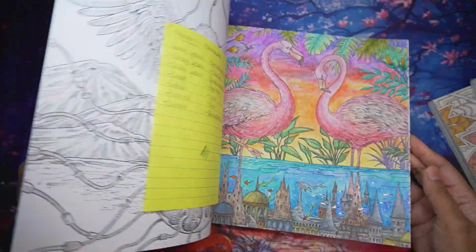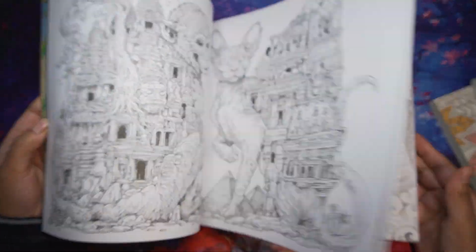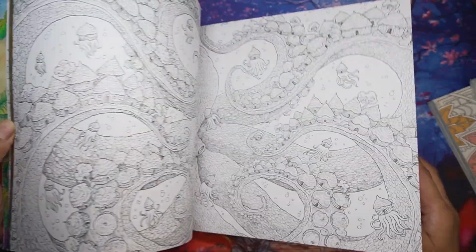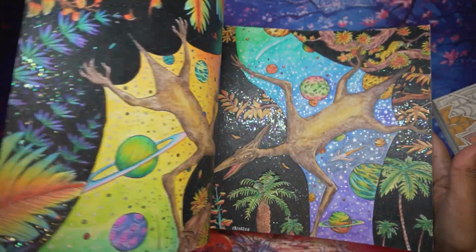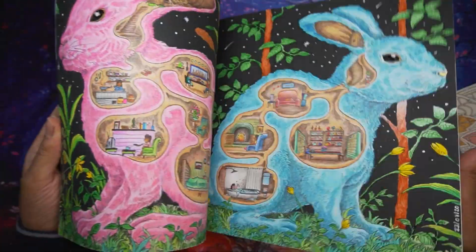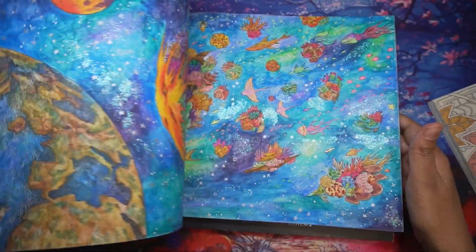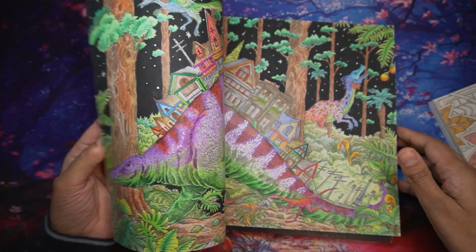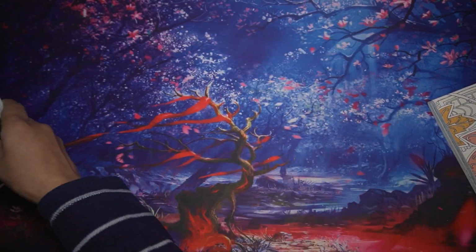I've got 2 copies of this one because this is definitely one of my favourite books from Kirby. I wish he'd do more pictures like this, rather than those dark sort of scenes. But I know he's got to diversify. But yeah, this is definitely my favourite out of his books.